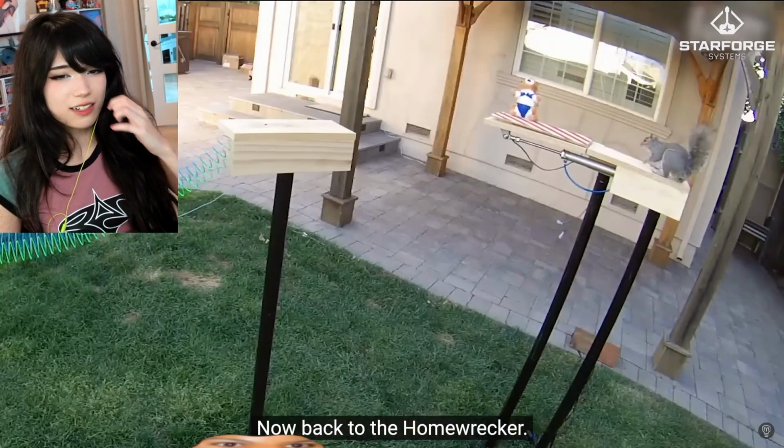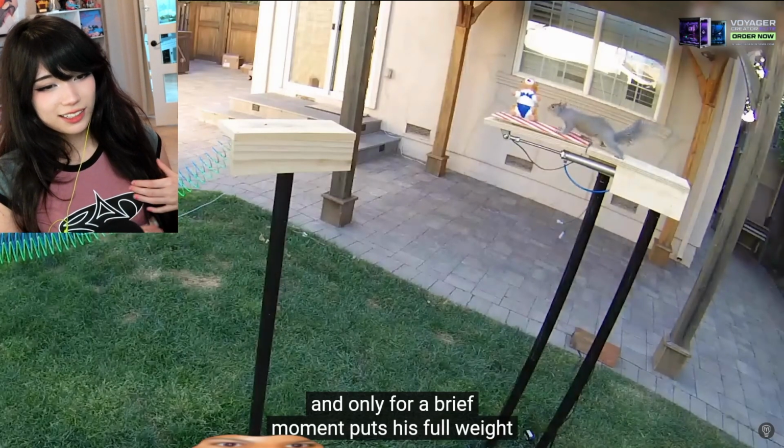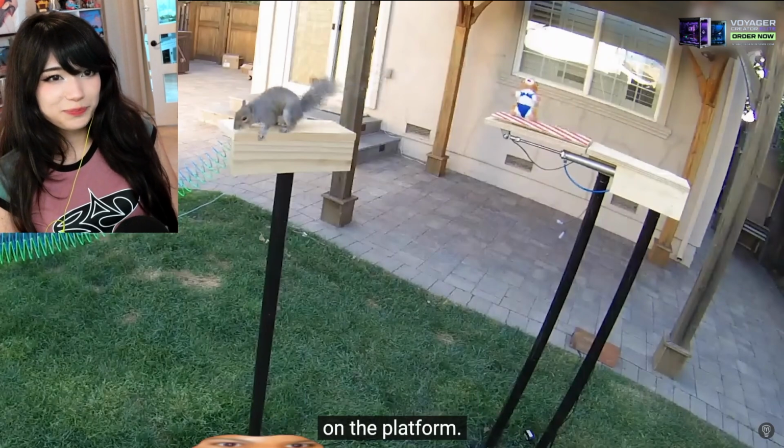Now you have one of those back rat dogs. You can see Rick is instinctively suspicious of this gold digger, and only for a brief moment puts his full weight on the platform. I told you he was smart.